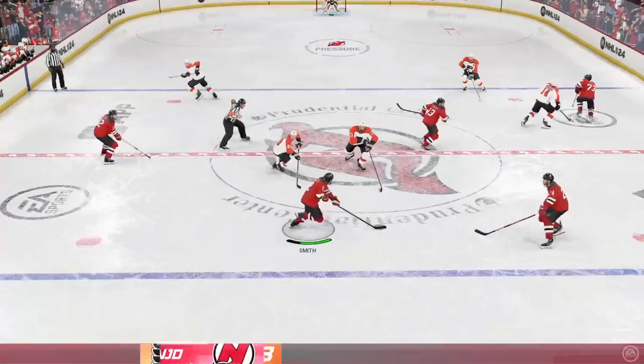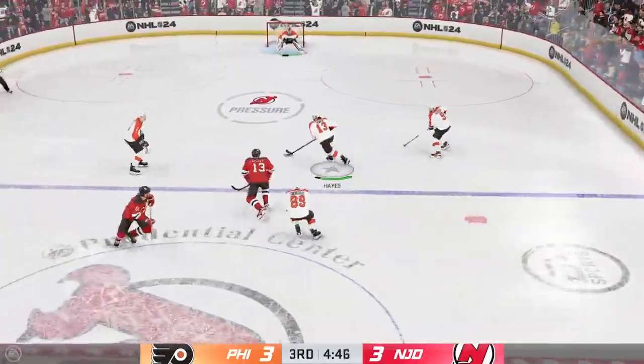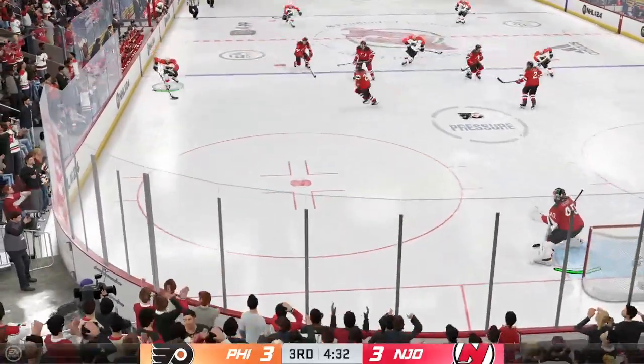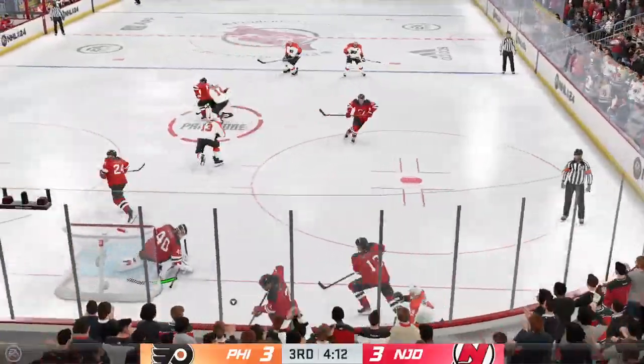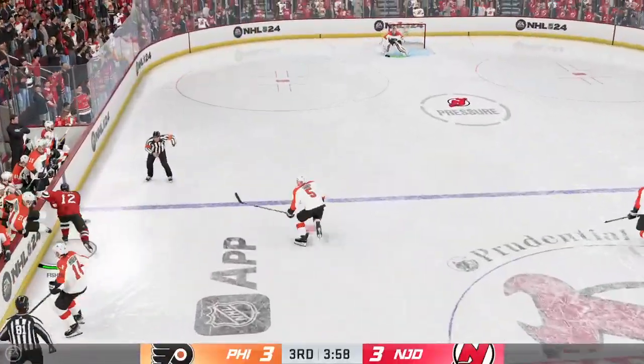New Jersey's won the draw. Moves it quickly over to Toffoli. Hayes works the puck in his own zone. Takes the feed. Oh, stopped it! What a save on the play! And there's nothing technical about that. That is all about the will to find a way to make that save.